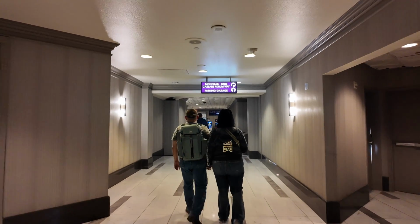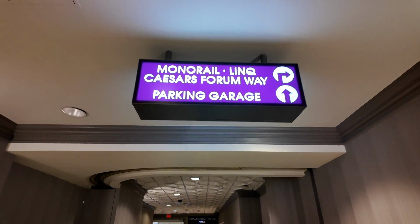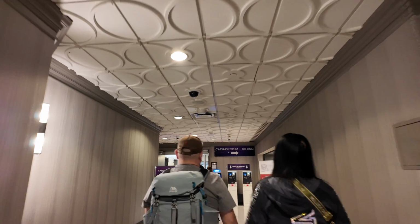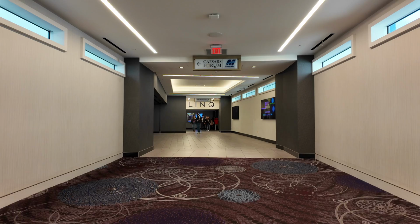Vegas, obviously a big business destination, lots of convention center space, lots of rooms to store everyone when they're in town for these major conventions. So I think it was a smart move to build this back here, and it's great that they put some money into this property to make everyone feel nice and happy.